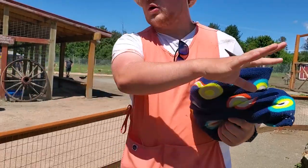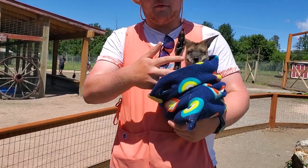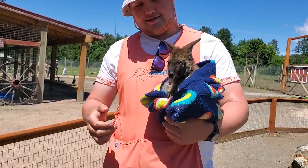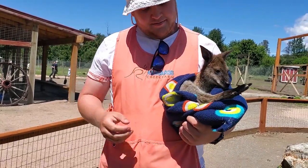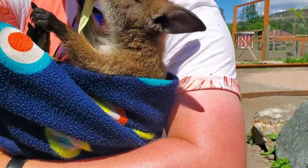Aww. Kangaroos, wallabies are macropods. Macropod is Latin for big foot. As you can tell. Wow. Look at that foot. Here, I'll give you this, Emma, and then you can calm down.